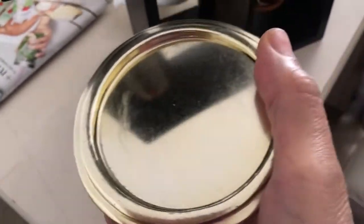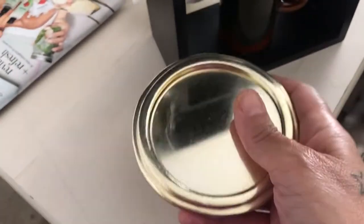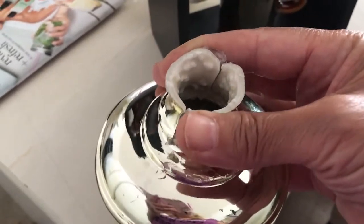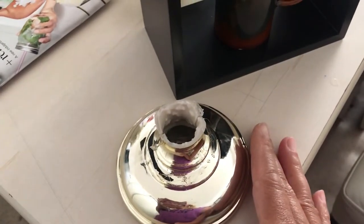This is how it looks on top. You know, you put the candle right on top here and it stands kind of tall. And I have another one, but I'm gonna try to mend it together if I can. If not, I may have to let it go. Shucks.